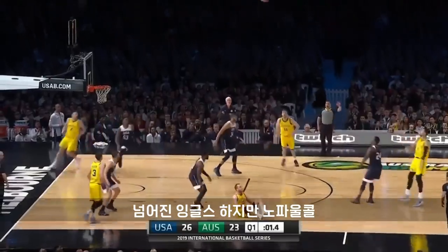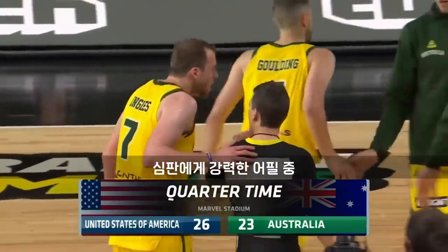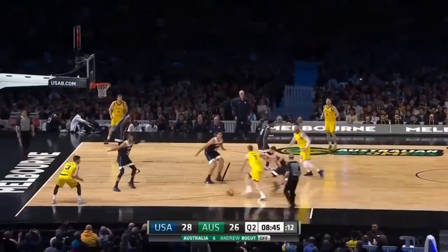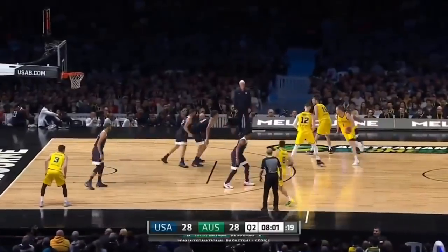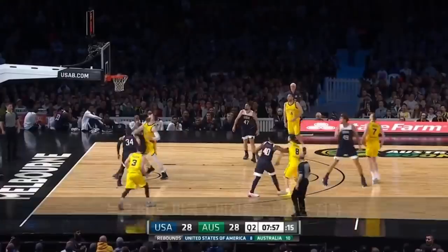Ingles knocked down, couldn't get a whistle. Bogut's forced to fire. It's off the front of the rim. An entertaining first quarter concludes here in game two. It was the USA by two. This is Ingles. Works into the paint, largely uncontested and off glass as Ingles brings them up the floor. Working to the foul line and now decides to fire over the top.